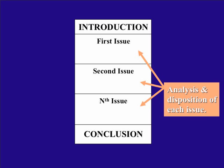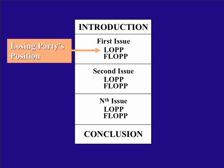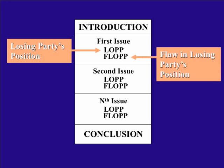That is the most difficult part of judgment writing, the reasoning part. But I've come up with a couple of acronyms that judges and lawyers all over the world seem to find memorable and helpful. LOPP and FLOPP. LOPP stands for the losing party's position, and FLOPP stands for the flaw in the losing party's position. And I always recommend to judges that once they've decided who is going to lose, they begin the analysis by expressing that position as strongly as they can, as if they were representing the losing party.